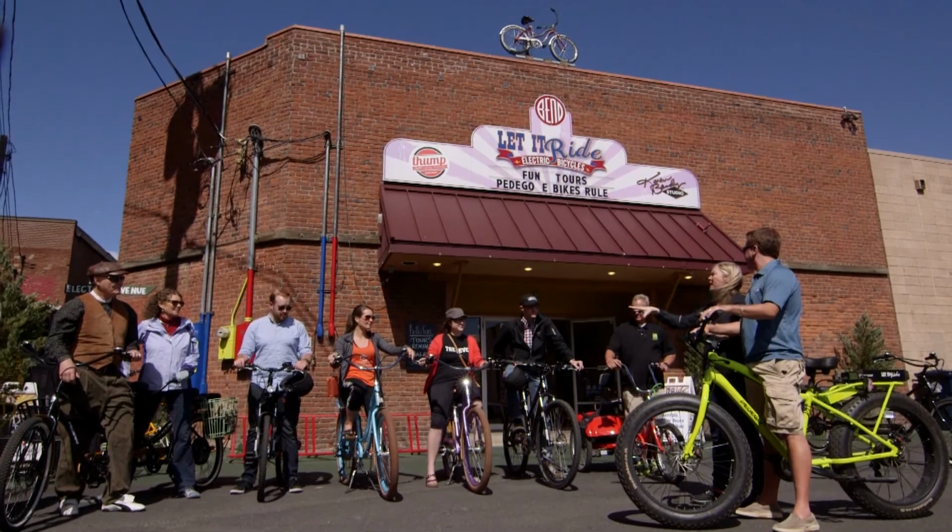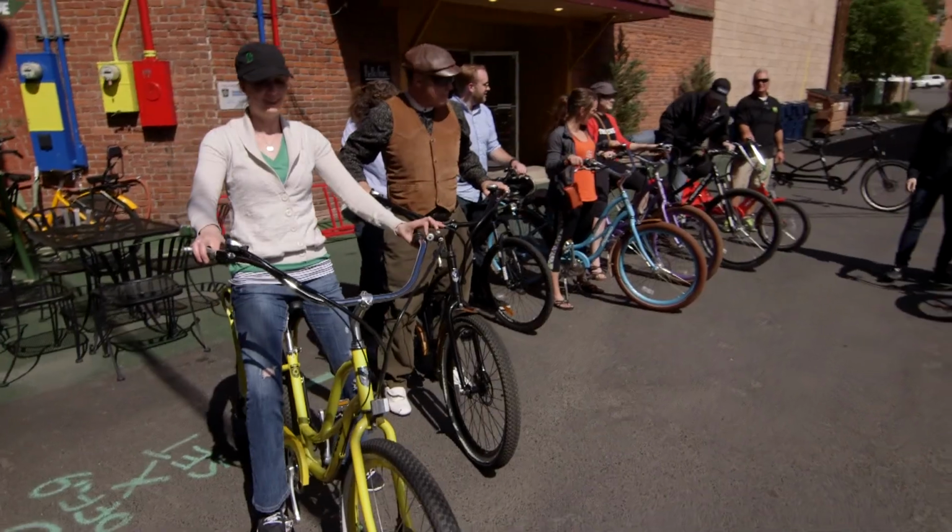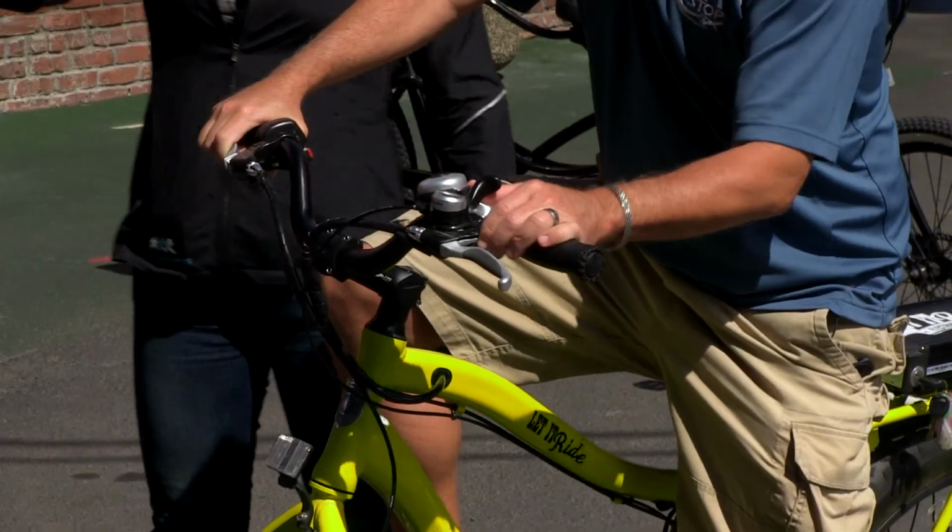As soon as you're on the bike and feeling safe and secure and ready to go, you hit that red button. Everybody needs to check first. Most important, make sure your bell works.